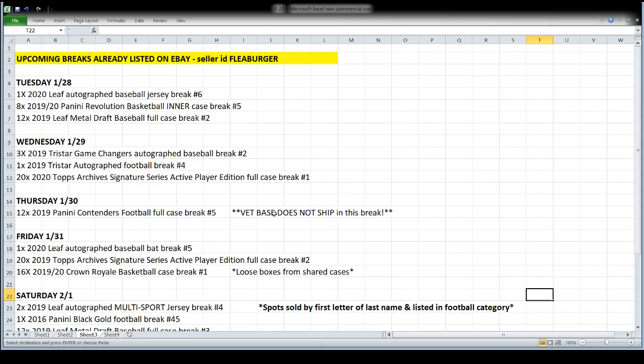And here's what it looks like coming up in the days ahead. So tomorrow night, we're going to do an autographed baseball jersey, an 8-box case of Revolution basketball, and a 12-box case of Leaf Metal Draft baseball. On Wednesday, 3 autographed TriStar Game Changers baseballs and 1 TriStar autographed football. That's an actual football. And then a case of Archive Signature Series Active Player Edition. That is the new release for Wednesday.